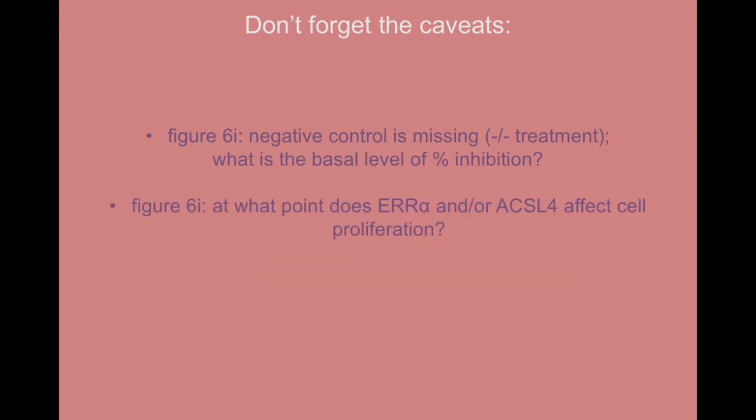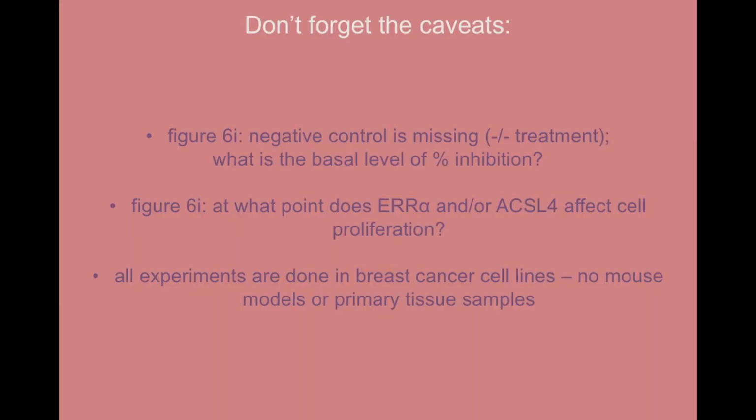Also for figure 6I, I'd like to see the authors expand on this functional aspect a bit. At what point does ERR alpha and/or ACSL4 affect cell proliferation? There are many cell cycle checkpoints and regulator proteins. Does ERR alpha or ACSL4 directly bind to one of these regulator proteins or affect production of one of these regulator proteins?